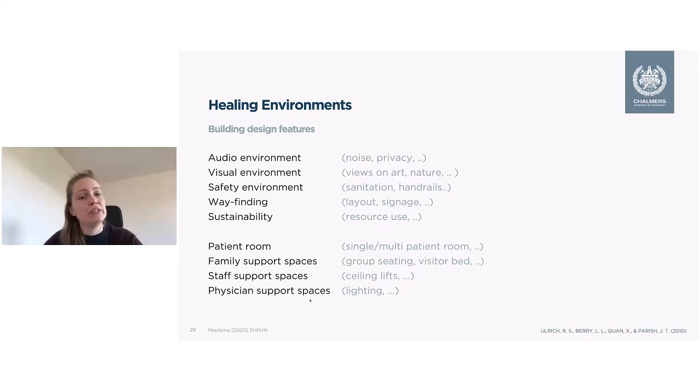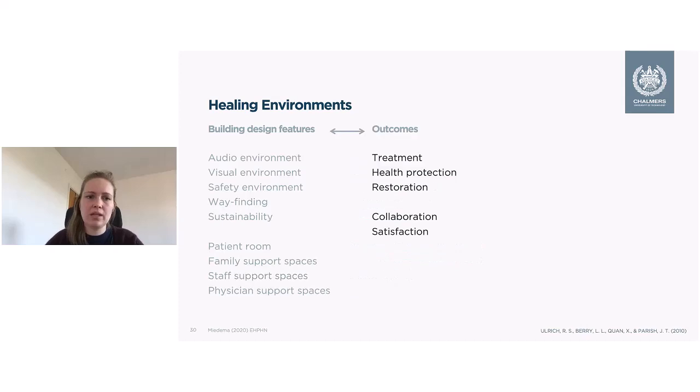This also relates to the patient room. So for instance, single patient room, multi-patient room, family support spaces. Are relatives able to stay? Is there a place for social interaction and staff support spaces? So ceiling lifts to avoid work injury, or lighting near medication preparation. This related to diverse types of outcomes: treatment, health protection, restoration, but also collaboration and patient and employee satisfaction.